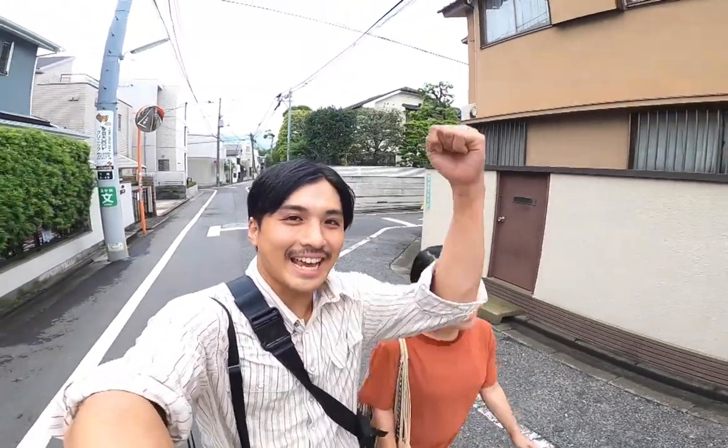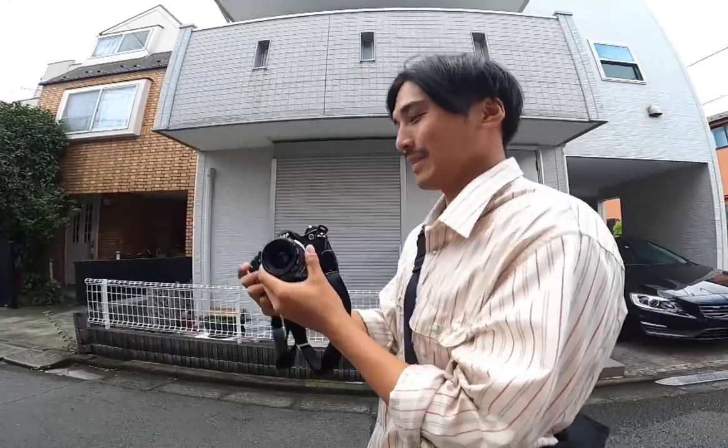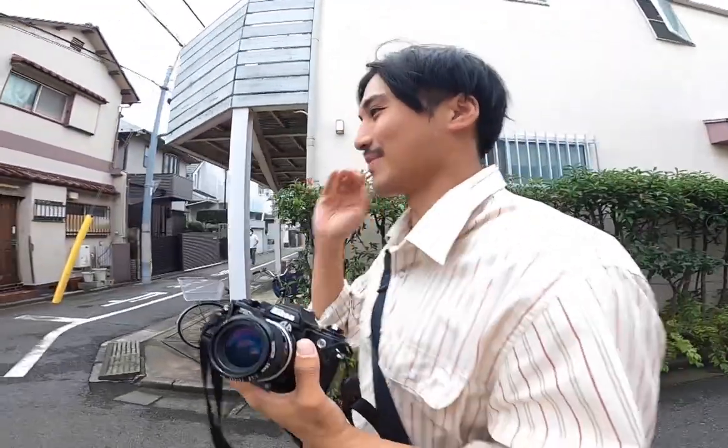Tea. What camera do you use today? Today I use a Nikon FM3A as usual. And I put a different lens today. It's a 28mm 2.8 lens. What's the difference? Because this is a wider lens.